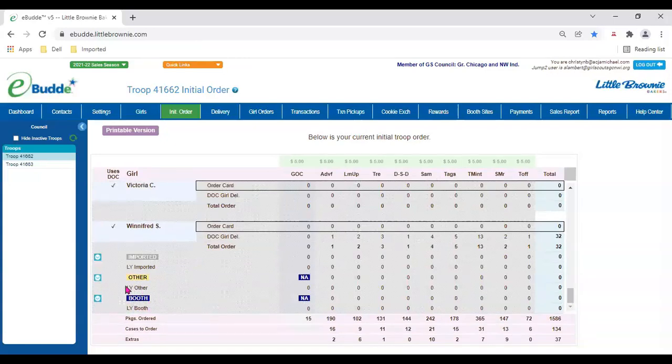So eBuddy calculates everything for you all the way down the line until we get to the very bottom here. And this is where, if you were doing booth, you may have entered some booth cookies into the line. At the very bottom here, you see cases to order. This is the cases to order in this middle line here. This troop is getting 134 cases, and these are case counts for each different variety that they're going to be getting. eBuddy would have totaled every girl's order for Adventurefuls and Lemon Ups and Trefoils and got down to a package count. And then eBuddy would have rounded that up to the next full case. So as an example, here's 11 cases of Trefoils. And because they needed 131, and there's actually 132 in 11 cases, she's going to have one extra package right here.